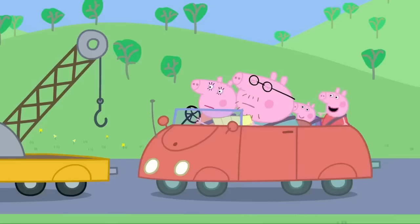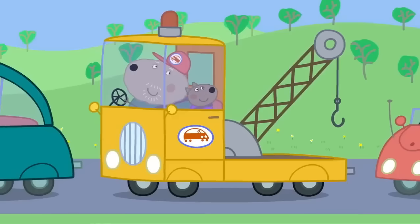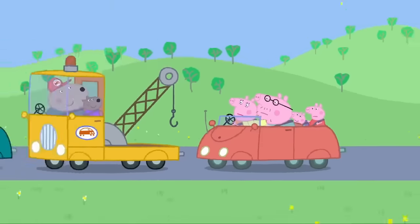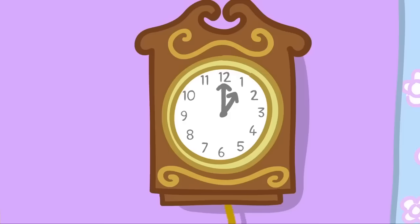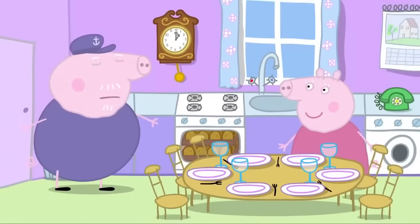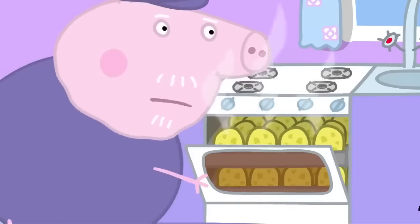Look, there's Danny Dog and Grandad Dog. Danny Dog and Grandad Dog are in the traffic jam too. Hello, Peppa. We're going to my granny and grandpa's for lunch. We're going to be late. It's 1 o'clock. They're late, as usual. How are your potatoes doing? They still need a bit more cooking.